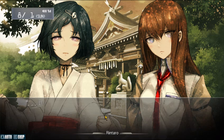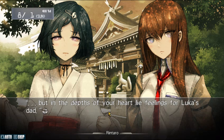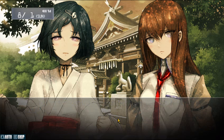Now that we've gotten that out of the way. Rintaro teases that deep in her heart there's a growing longing for Ruka's papa. And Rintaro keeps digging his own hole. Kurusu retorts flatly that there isn't. That was the most sarcastic one-line retort ever delivered.